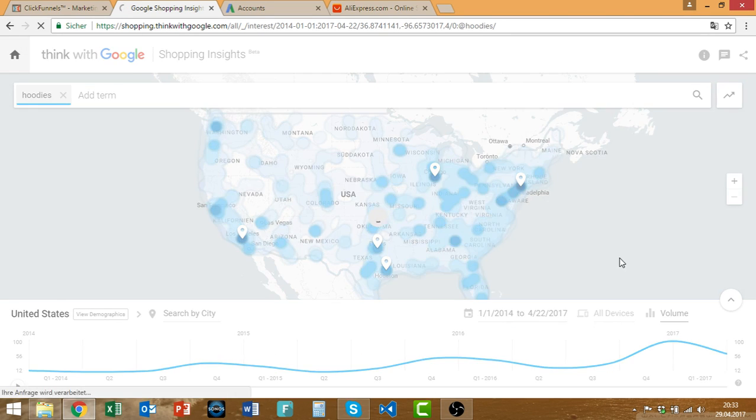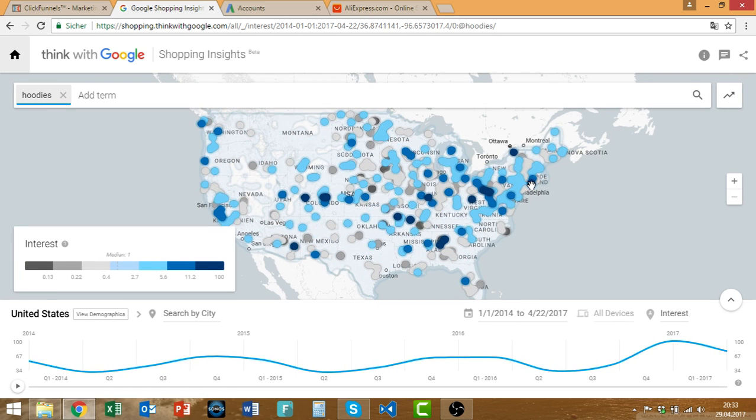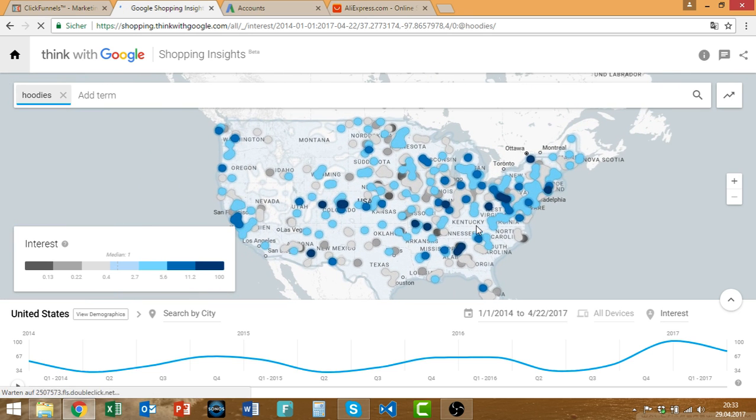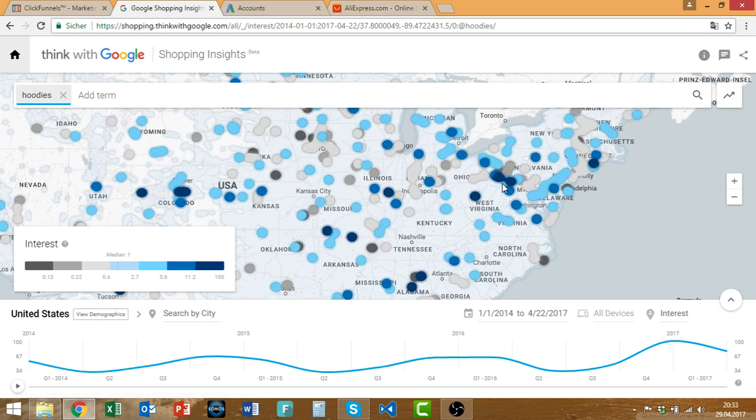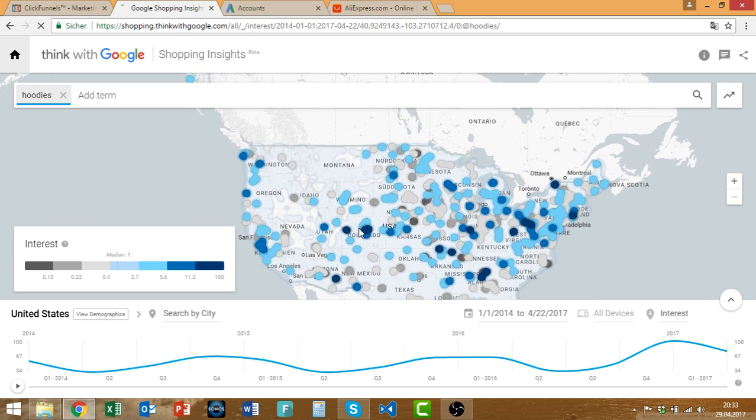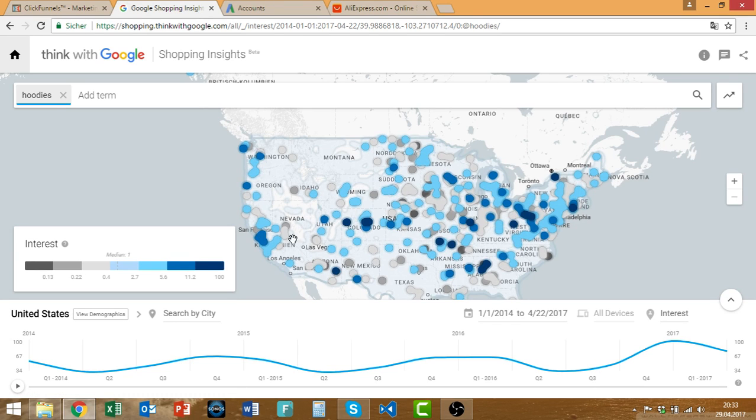Now if we go to interest on the other side, we see the relationship between the amount of times this product was searched compared to the overall amount of searches. So we see now that different cities that are not necessarily as big as New York City are very good at this, and have this highest mark of 100. So this gives us a first impression of how popular a certain type of product is in certain regions. For example here, it seems like this is West Virginia or something, I have no idea, but here we have strong interest for this, and on the West Coast this isn't searched that much.